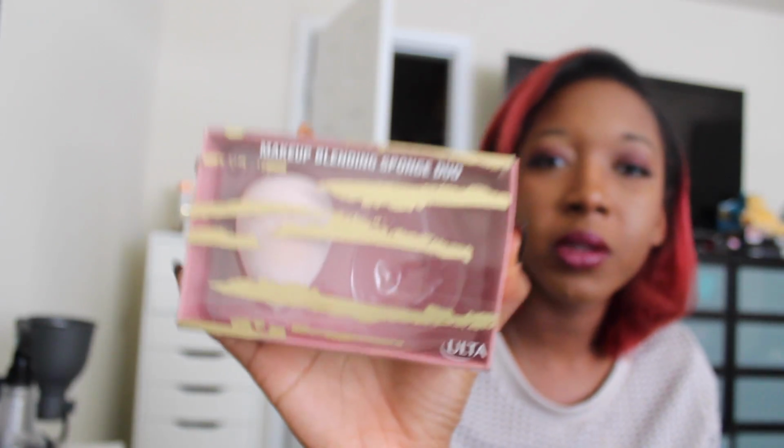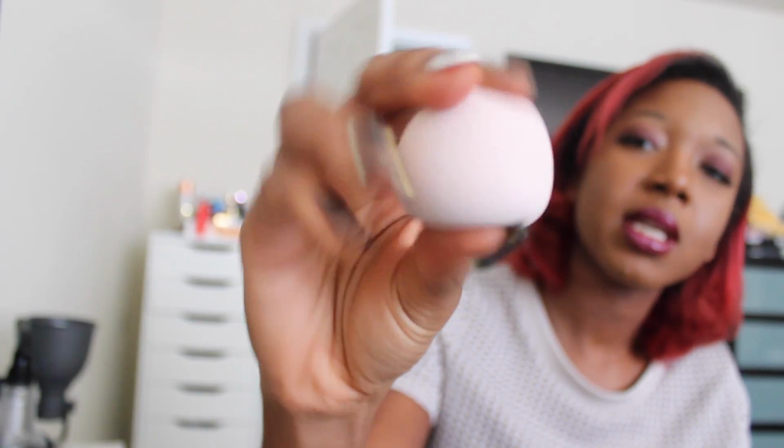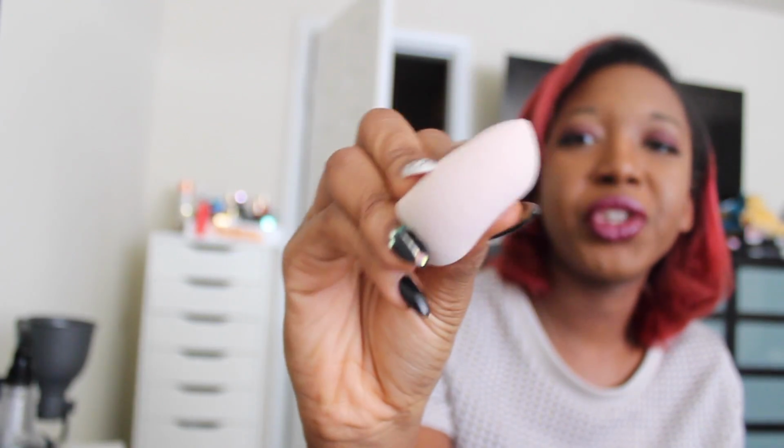Alright, so the next thing I grabbed, I had to open just because I needed a new blending sponge, but it's the Makeup Blending Sponge Duo from Ulta. And I think this is a really great dupe for the Beauty Blender. I like how soft it is and how huge it gets when you put it under water. So you get two sponges like this. And like I said, it's just a really great dupe for the Beauty Blender and way cheaper.